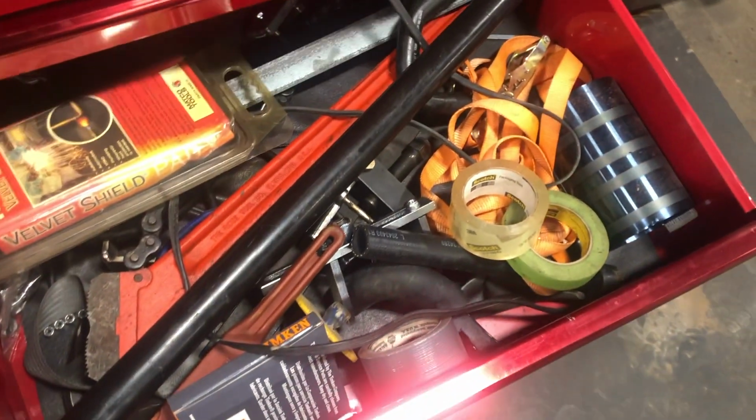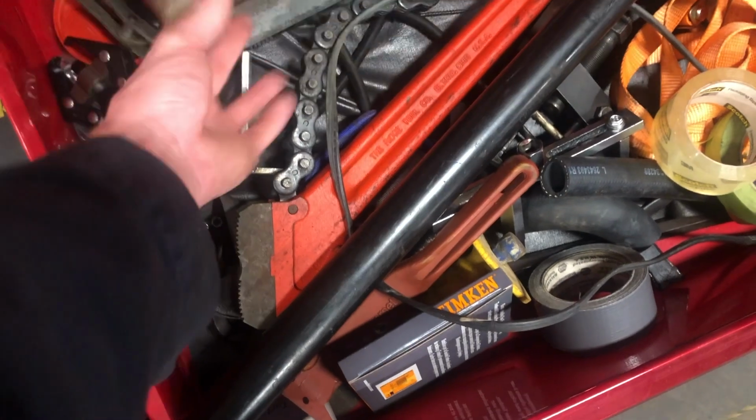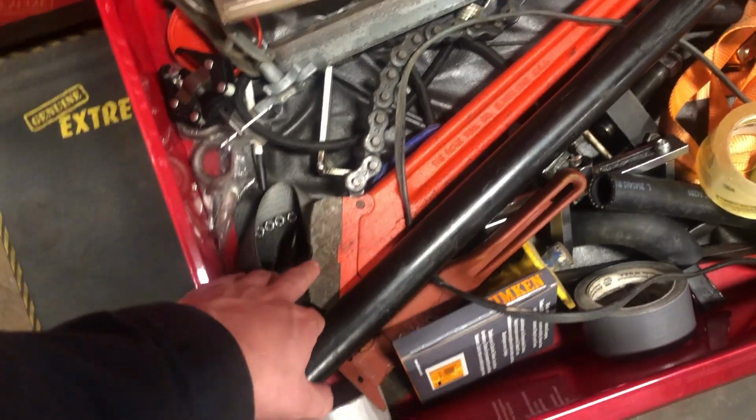And then the last drawer in the box is just kind of my miscellaneous humongous stuff. This is like a big pipe vise type thing, chain pipe, which we use for, you know, like 10 inches and up stuff.